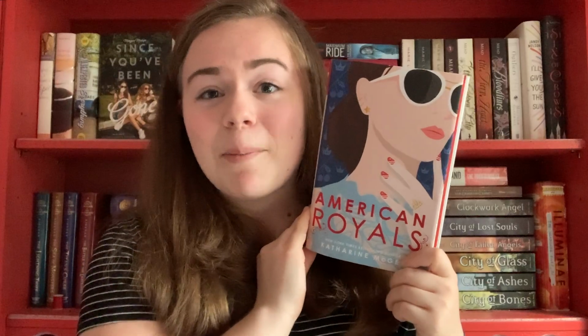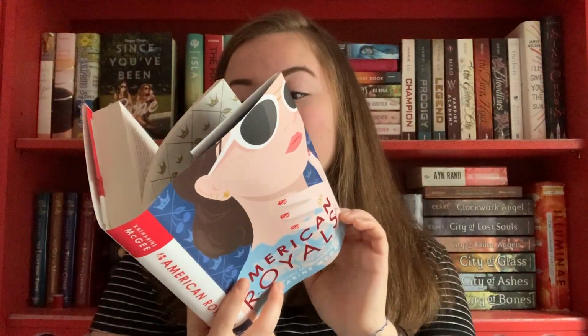This takes place 250 years after the Revolutionary War, so around the 21st century, except instead of having crazy political drama, we have crazy royal family drama, which can also be political, but not so much in this book. But I'm anticipating that there will be more politics stuff coming up. So when I picked up this book, I thought it was a standalone, but then about 300 pages in, I checked the back and it was like, whoa, and I was like, okay, guess it's a series, because I'm down for it.